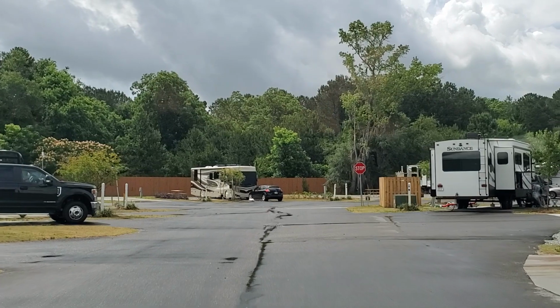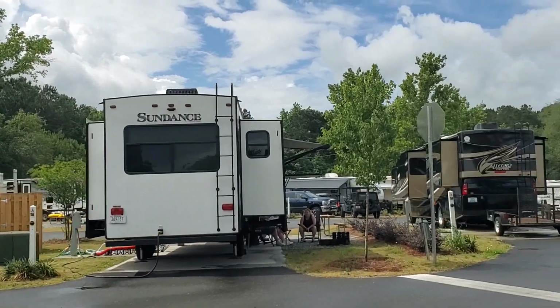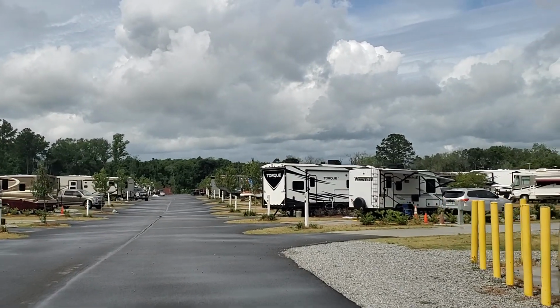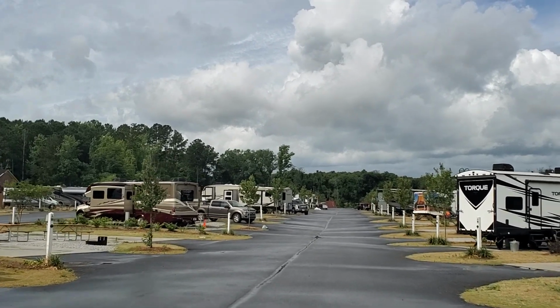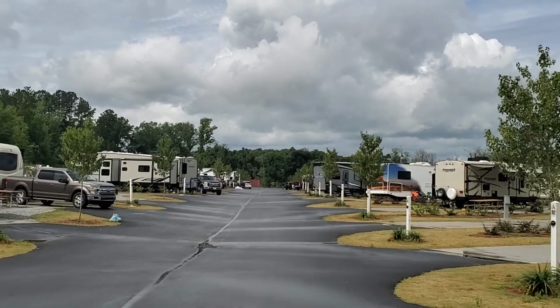So here they do have, of course, RV sites. They have cabins for rent, but no glamping tents that I've seen. These facilities were excellent. As you can see, paved roads. They're wide. The lots are great size. Large. You could fit our camper and our Jeep, no problem.